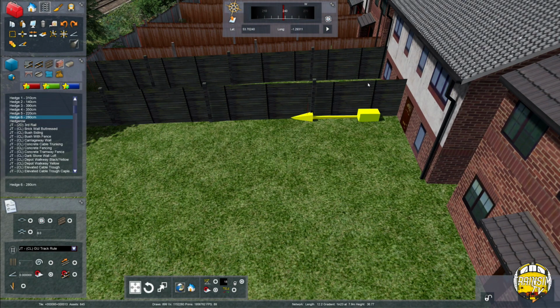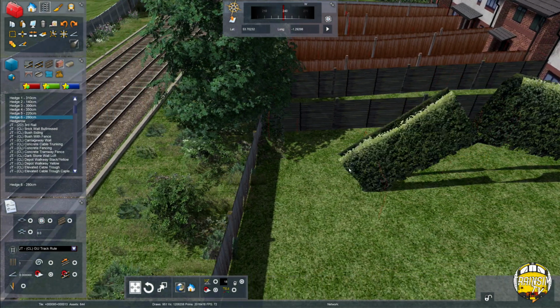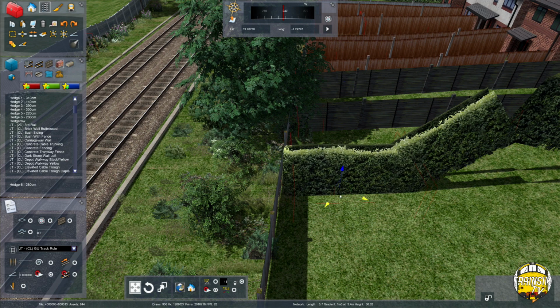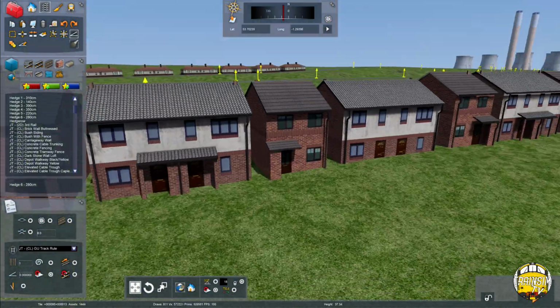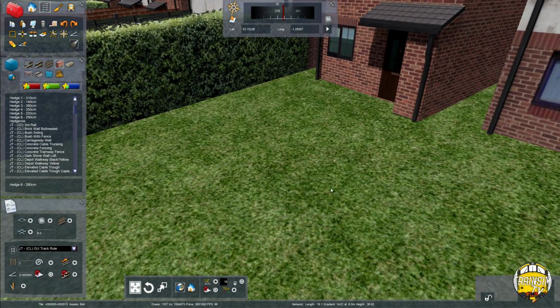I think it's time to put another hedge in here, and I'm going to run out of things to gibber on about while I'm doing this, because it's a painfully slow task. I mean, we've only done the first 4 houses here, haven't we? Yeah, first 4 are done. It's going to take a fair while to do these.